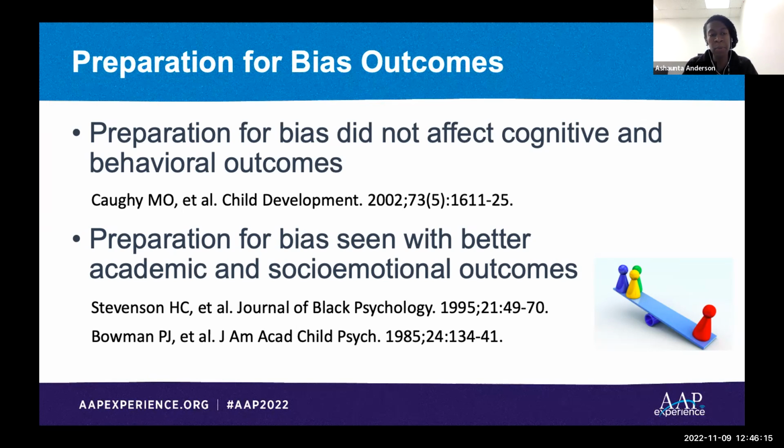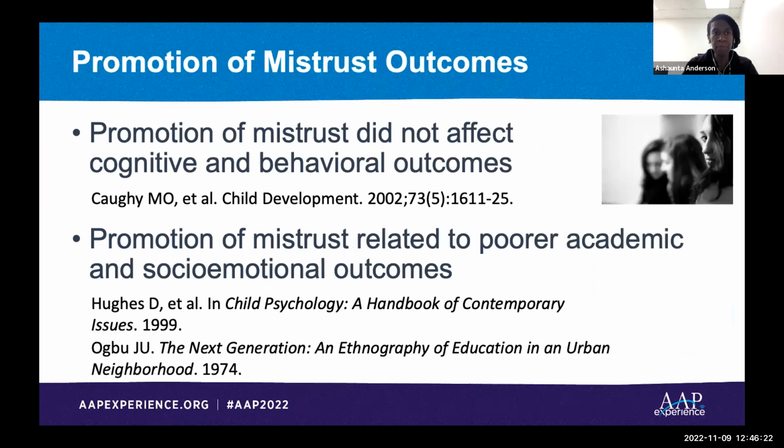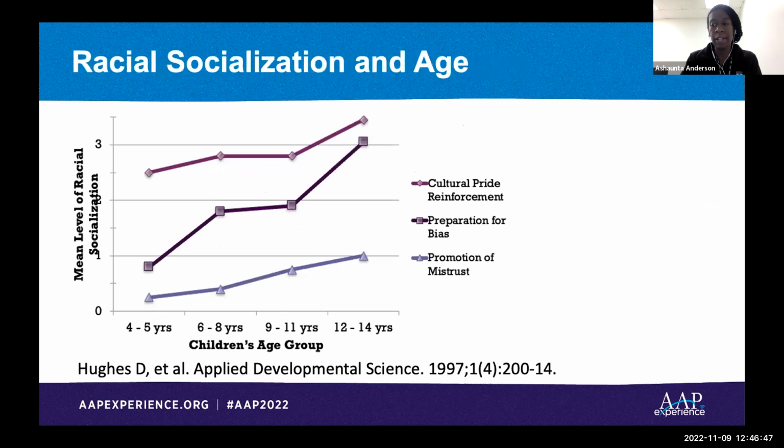And pretty much across the board, I've seen that kids who experience discrimination have better outcomes if they had some preparation for bias. Promotion of mistrust, on the other hand, again, Kahi in the same study did not connect any particular findings to promotion of mistrust. And these were very young children that she looked at, preschooler age children, no one older than kindergarten or first grade. And then promotion of mistrust is actually related to poor academic and social emotional outcomes in those last two references that are there.